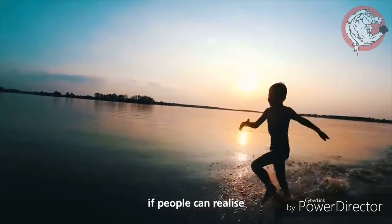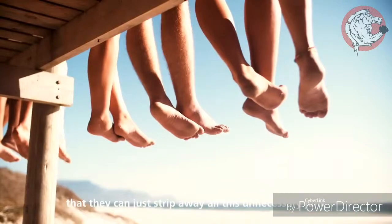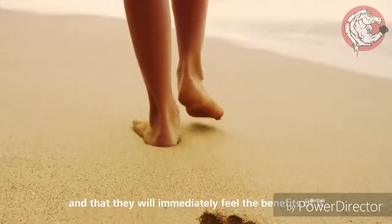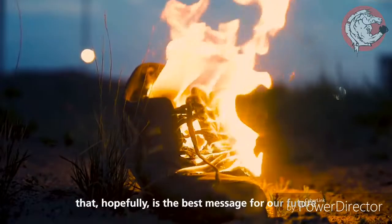If people can realize that they can just strip away all this unnecessary junk and that they will immediately feel the benefits of it, that hopefully is the best message for our future.